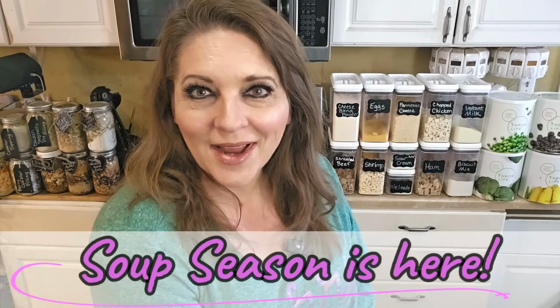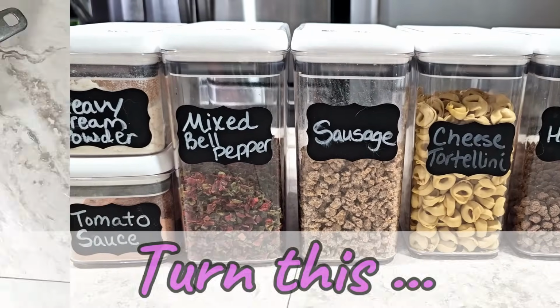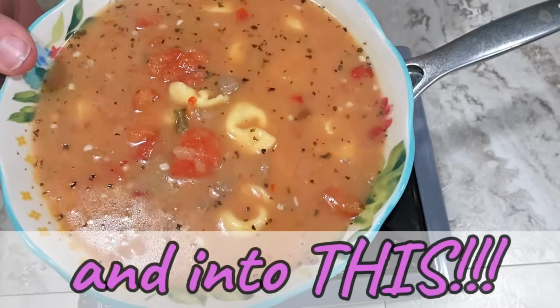Soup season is here. Here's a brand new meal in a jar recipe to warm your tummy and warm your soul this winter.